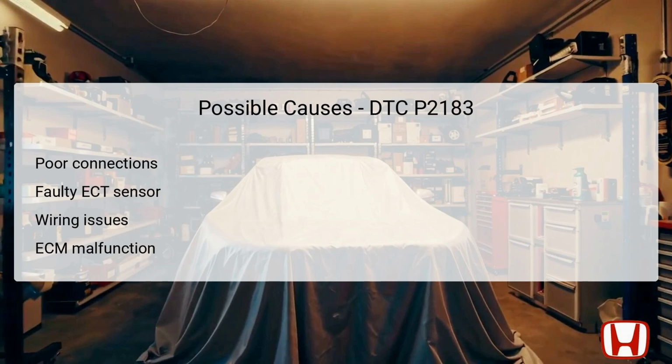Additionally, wiring issues within the harness connecting the ECT sensor to the ECM might disrupt the communication pathway, resulting in the DTC being set. A malfunctioning ECM can also generate DTC P2183 if it incorrectly interprets the signals being received from the ECT sensors. Thorough inspections of these components are essential to determine the root cause of the issue. Always approach the troubleshooting systematically to ensure no potential causes are overlooked.